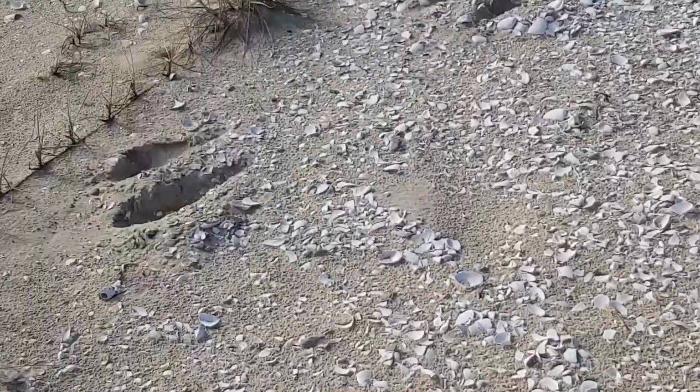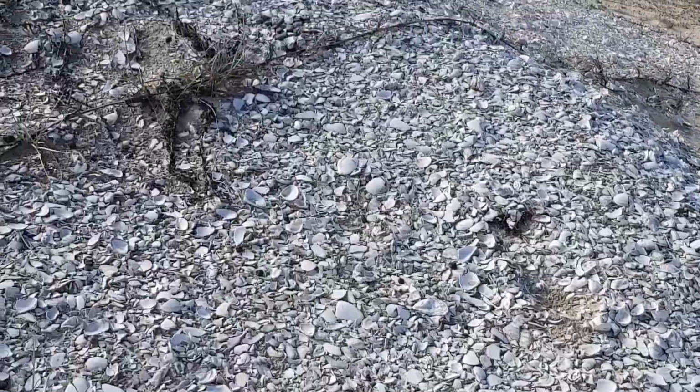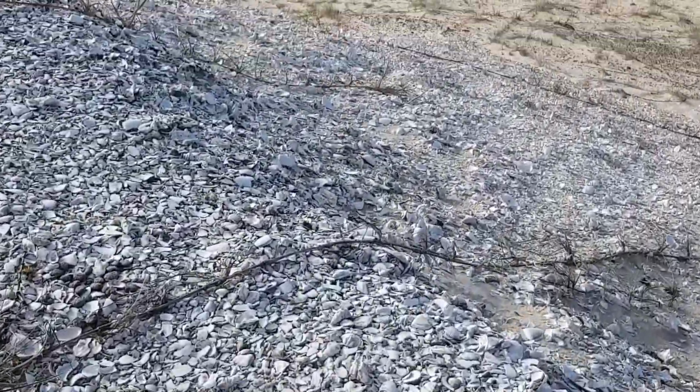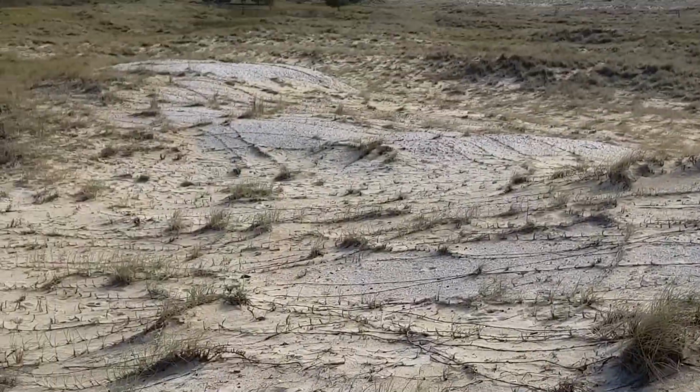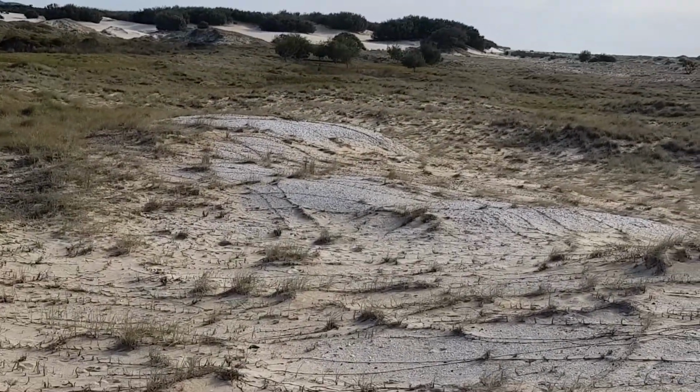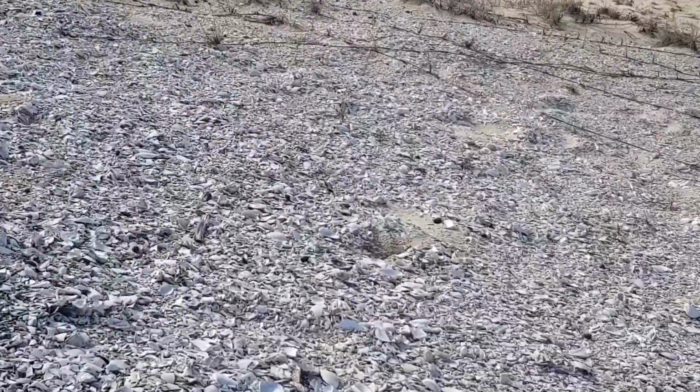So, we've got a couple of prints from some kangaroos here. Look at this. It's huge. It goes all the way over to those two small dunes there. I'm standing in the middle, and it goes over to there. So it's literally 80 metres long.